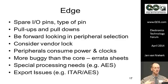Since I've worked on the vendor side, I've seen that. The vendor wants you to fall in love with his special peripheral, because then he can charge you whatever he wants. There's no competition. So when you choose a microcontroller, choose one where you can have something similar from two vendors. Then you can go, well, A says he's going to charge me that, so you can go to B and say, well, he's charging me that, and play the vendors off against each other.